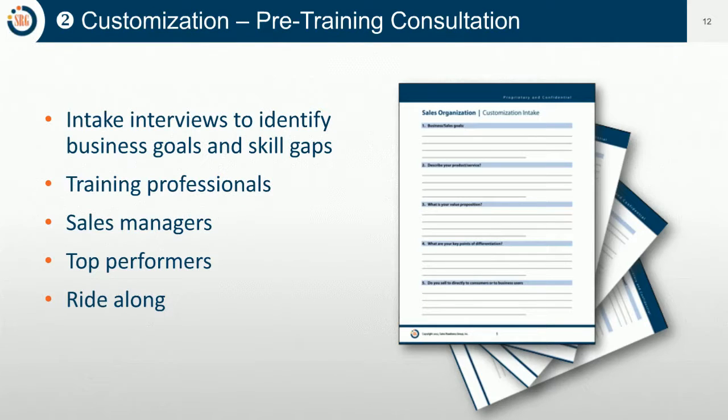The second item that's really important is customization. And customization really gets to relevancy. Salespeople want to know immediately, and they're pretty smart, very smart actually, whether something applies or doesn't apply to them. And so the first aspect of that is the pre-training consultation, which is an opportunity to really understand the customer, their goals, and the expectations.